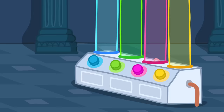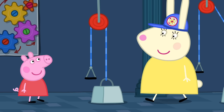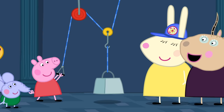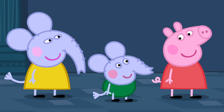Yay! Buttons to press. Wow! Brilliant! Ooh, spooky. Pull on that rope and try to lift the weight. It's too heavy. Now try that rope with the pulleys on it. Wow, now it's easy. My goodness, how does that work? Well, the system increases the mechanical advantage proportionally to the number of pulleys. Yes. That's what I was going to say. My little brother Edmund is super clever.